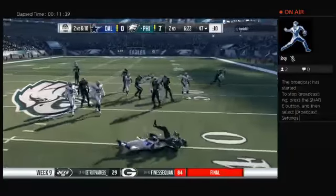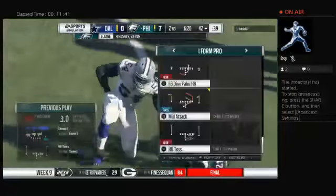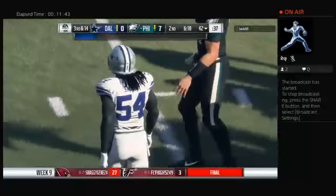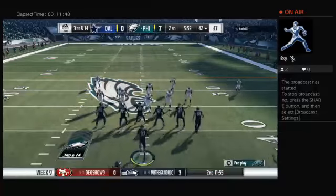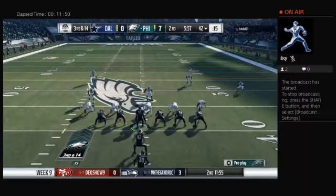Now they'll run it on the toss. And this one's going to go the wrong way, losing yardage back at the 42. That'll go as a loss of 5. And it's going to be 3rd down and a ways to go here. 3rd and 14.